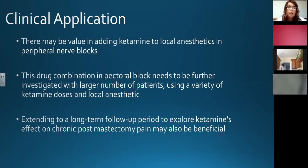So really looking at a wider span of what dose is appropriate and what tissues and in what patient populations is going to need to be more robust before I think this would be considered by your P&T committees and things like that. And then extended, a long-term follow-up period to explore the chronic post-mastectomy pain benefits.